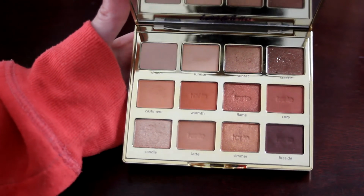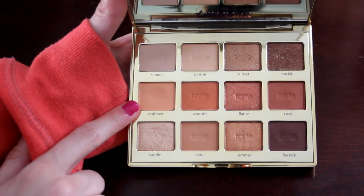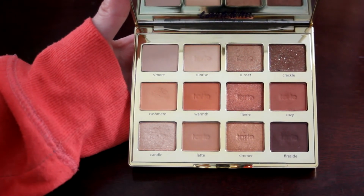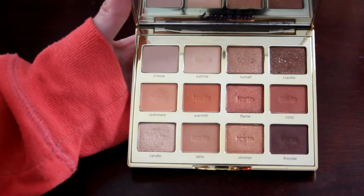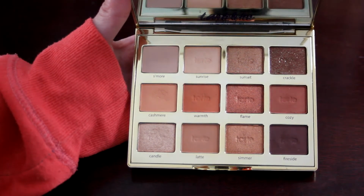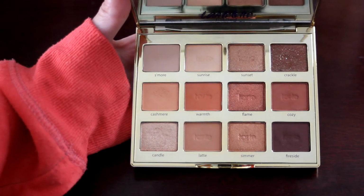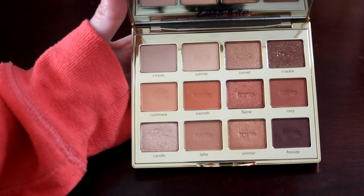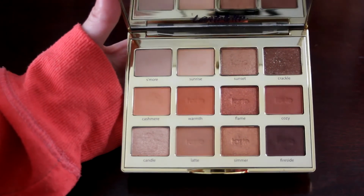The shades do perform really nicely. I do enjoy it for that. I specifically love this cashmere shade. I love those really light, a little bit creamsicle orange shades. I think those are super cute, but it's just not one that I reach for every day just because I'm not reaching for warm tones every day, if that makes sense.